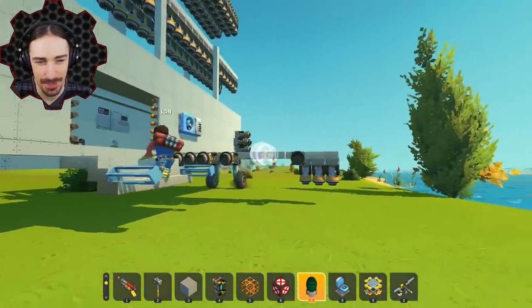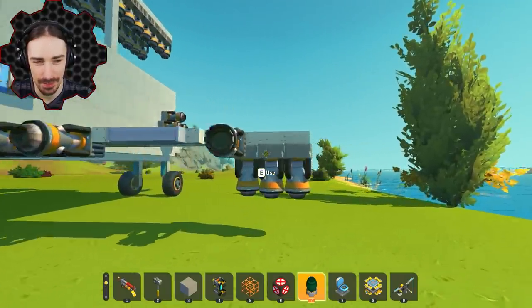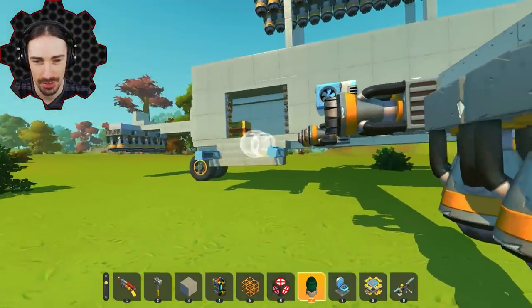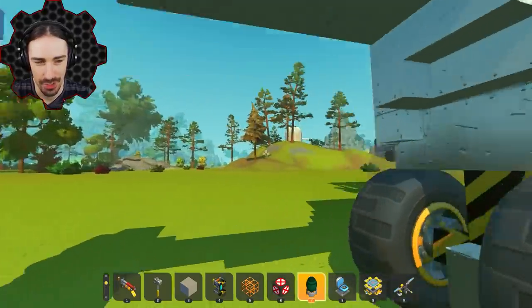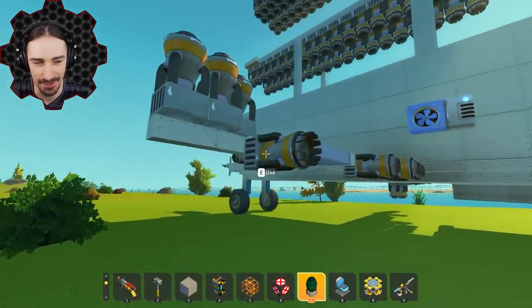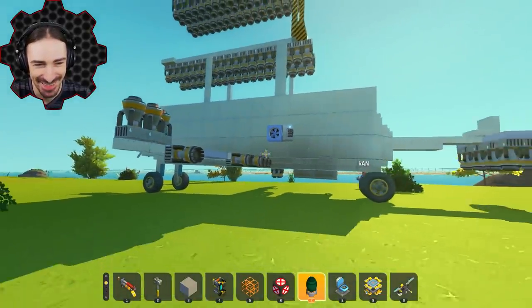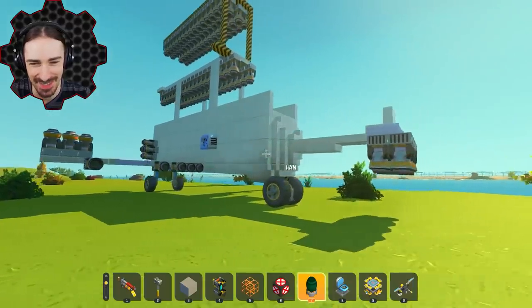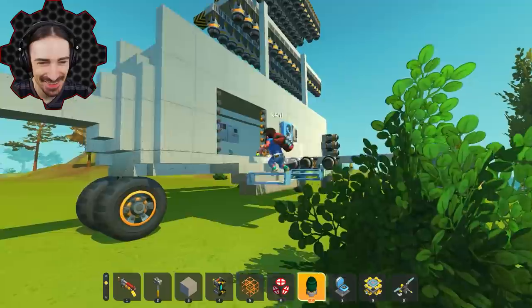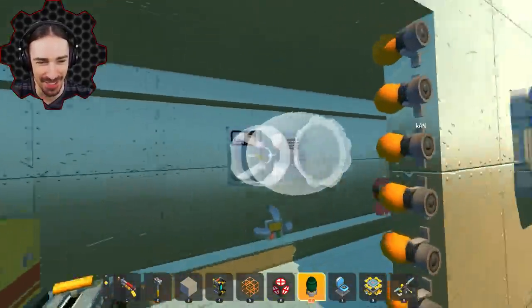Now, I want you to notice something. You may notice on this wing here, there's clearly some roll thrusters, right? To roll left. Yeah, for sure. Now, look at the other thrusters on the other wing. You may notice that they also roll left. And there's nothing that makes this thing roll right. Dude, this is the best. Does it work? Does it fly? Does it work? All right, what kind of question is that?